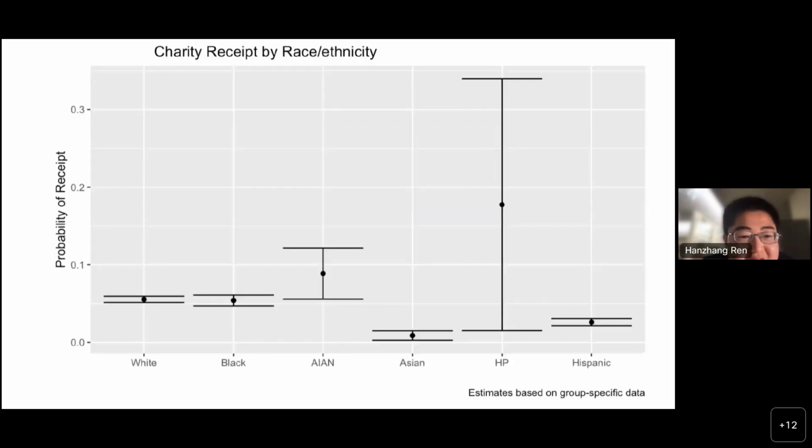You can actually believe in the error bars here. I'm just taking the mean of the different groups. We can see that some of the smallest racial and ethnic groups have very large error bars. But for larger groups, we see that the typical low-income white and Black individual have roughly the same likelihood of receiving charity. Hispanics are less likely to receive charitable help, and this is even less so for Asian Americans.